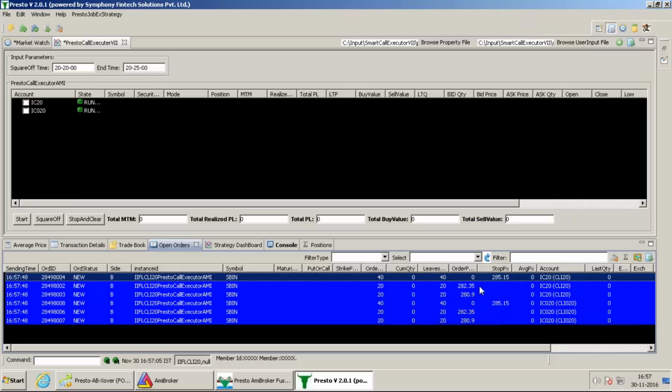and then there is a common stop loss order, and then there are 2 profit targets. Here we have defined that 50% of the quantity will go to one profit level and the 50% balance will go to another level, like 280.9 and 282.35. Okay, 40 quantity was the entry and 20 quantity each at the 2 target levels. And for both the accounts, a similar set of orders has gone. So now the platform will wait for the target or the stop loss to be reached, and the moment one of them is reached, the other order will get cancelled.